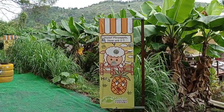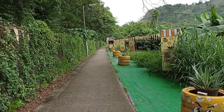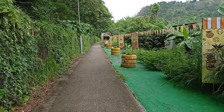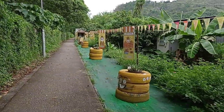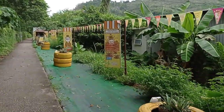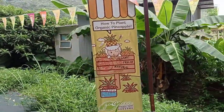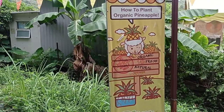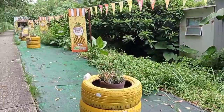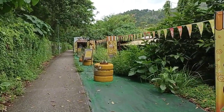Hello, pineapple. How are you? Here we go, guys. From here also, they will teach how to plant an organic pineapple. Here, guys. Green pineapple. It's really organic.